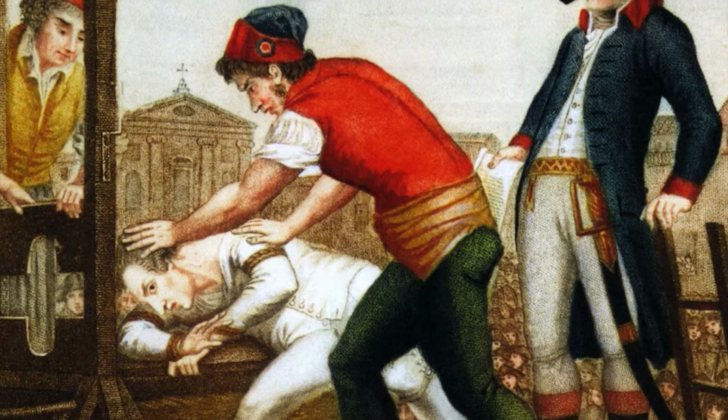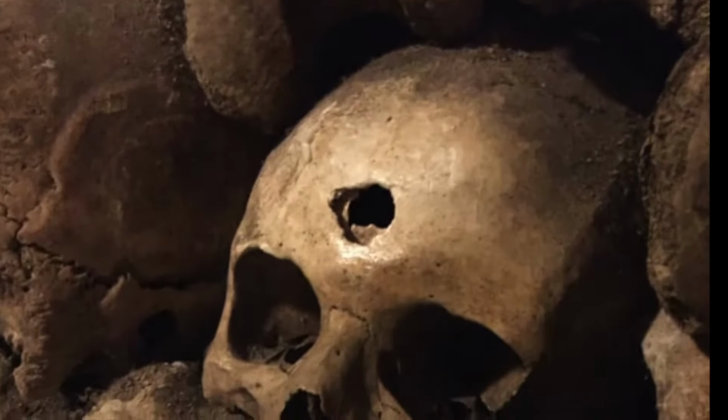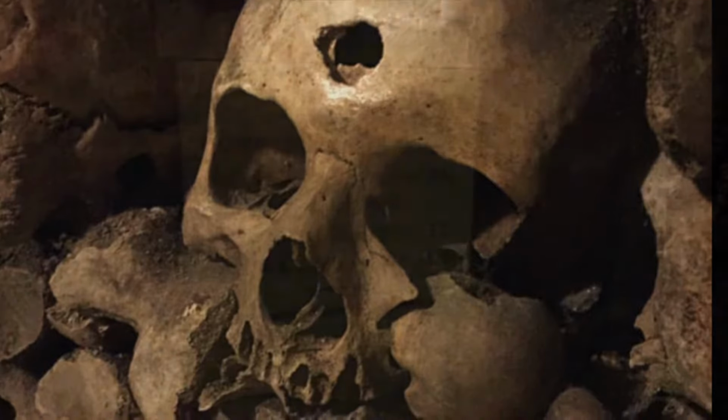Some say that the holes here in the skulls are bullet holes, visible evidence of those murdered by being shot rather than guillotined, but there's no evidence for this. These holes could also be damage from tools or other causes, but it is interesting to think about.